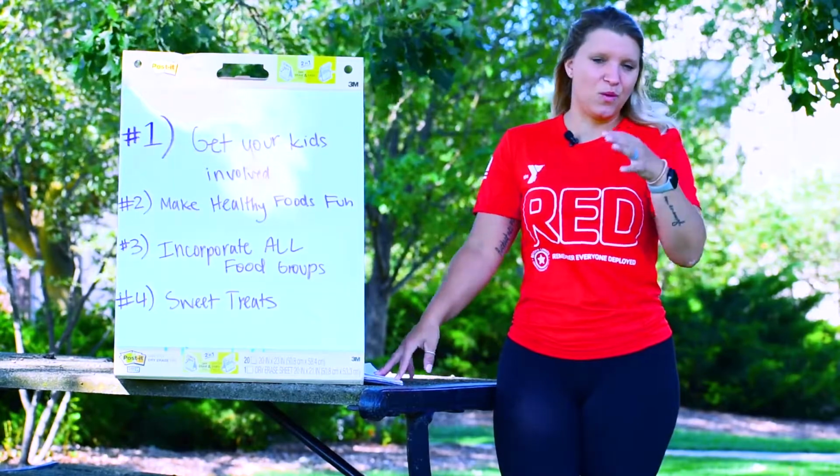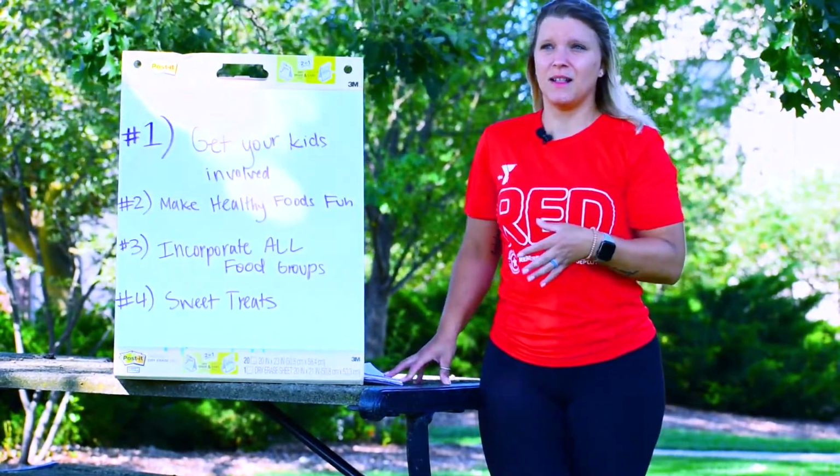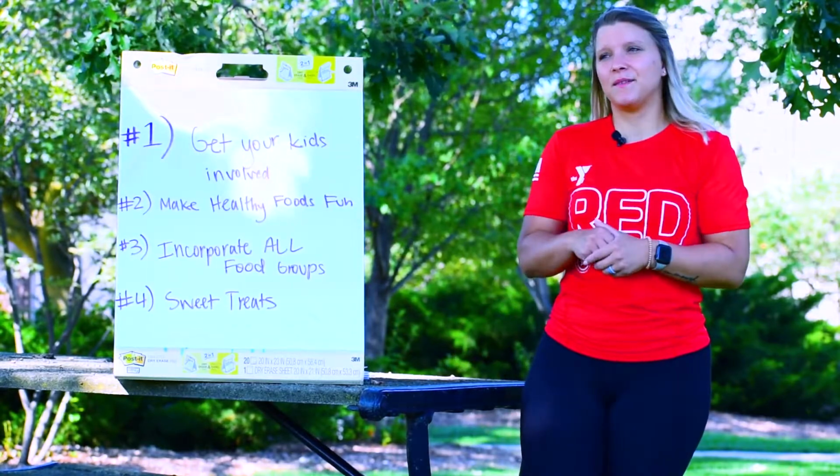And like I said before, you want to stay neutral about foods. You don't want to only put dessert after supper, because this teaches them that dessert is a prize.